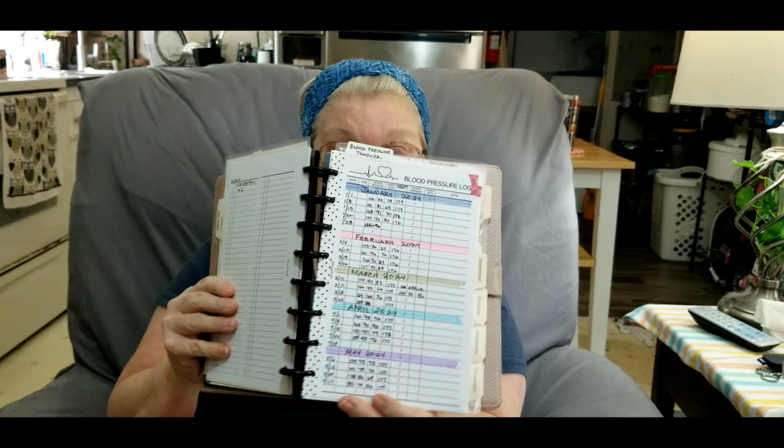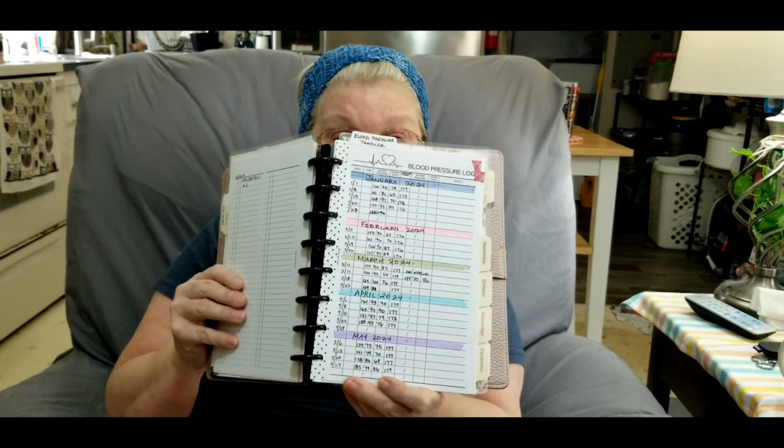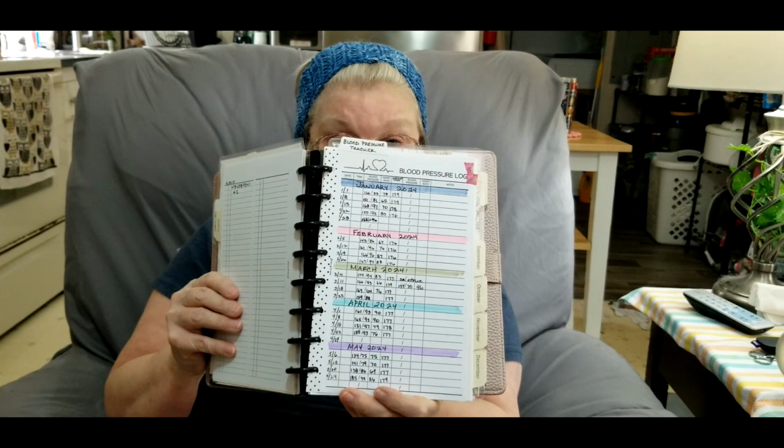Another thing I keep in here is my blood pressure log. This is where I keep my blood pressure, my heart rate, and my weight for my doctor. Now, I also have a couple of kidney stones, so when I go to see that doctor, those notes go in here also. But it's just a very handy little book to have.